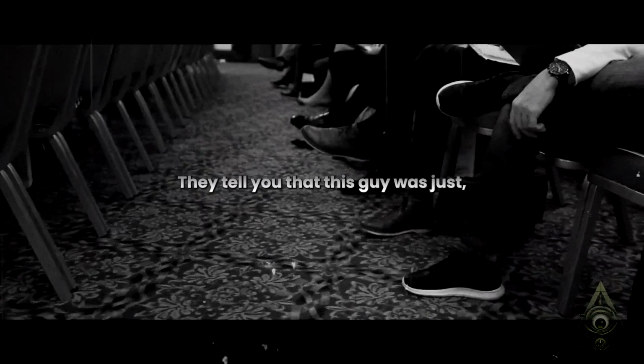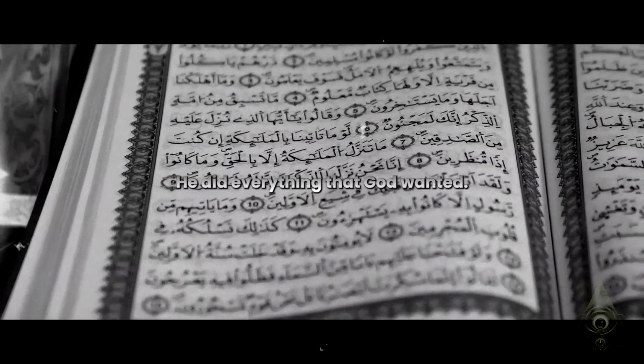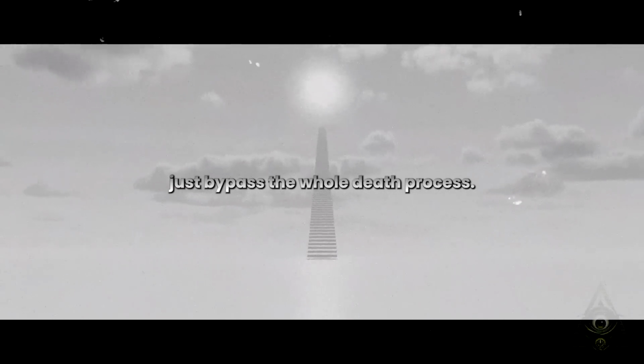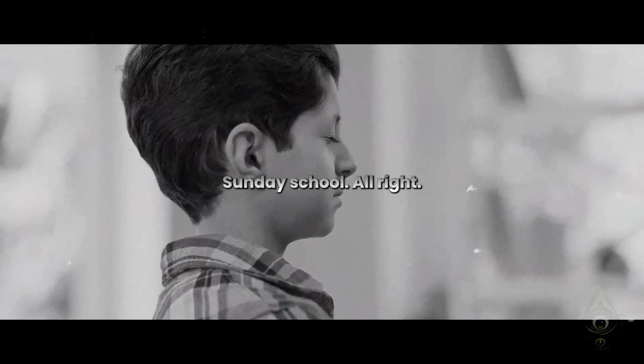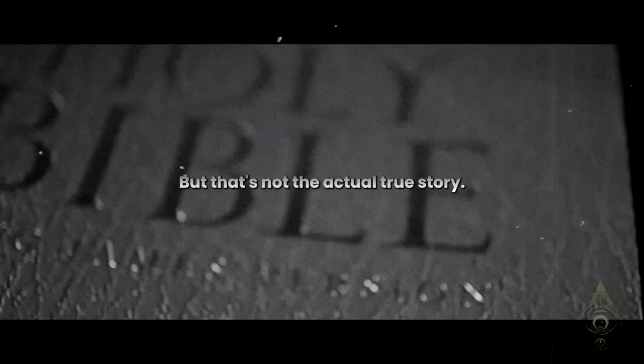They tell you that this guy was just a real good guy, and he did everything that God wanted, and he was without sin, and he was so incredible that, hey, just take him straight to heaven. Just bypass the whole death process. Just go ahead and take him to heaven. And they'll teach you that in Sunday school, right? And so that's the story that you get, but that's not the actual true story.